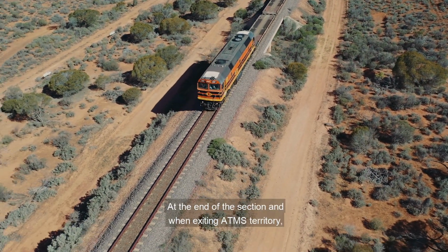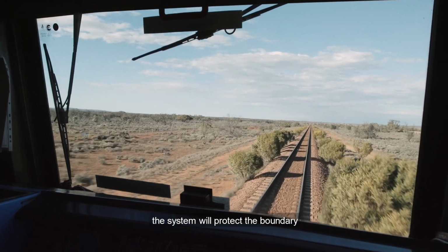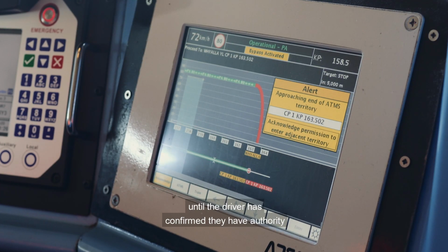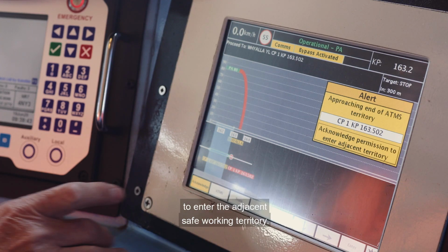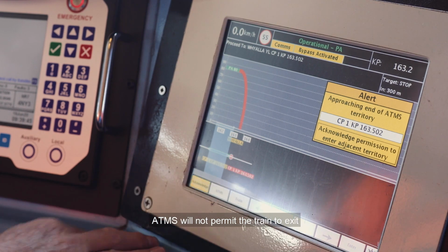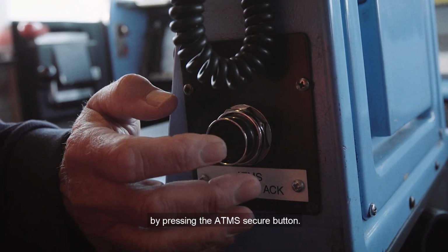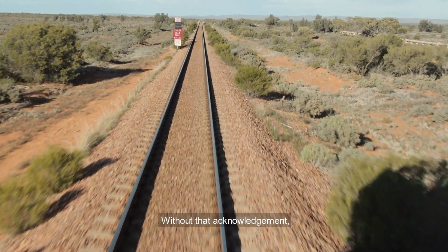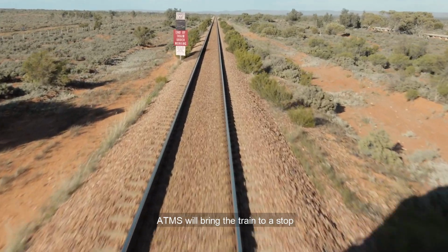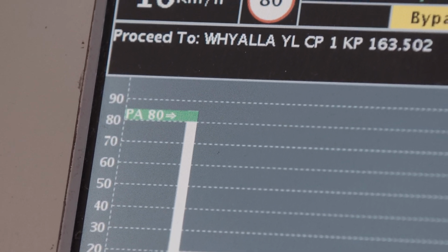At the end of the section and when exiting ATMS territory, the system will protect the boundary until the driver has confirmed they have authority to enter the adjacent safe working territory. ATMS will not permit the train to exit until the driver provides confirmation by pressing the ATMS Secure button. Without that acknowledgement, ATMS will bring the train to a stop before the ATMS territory boundary.